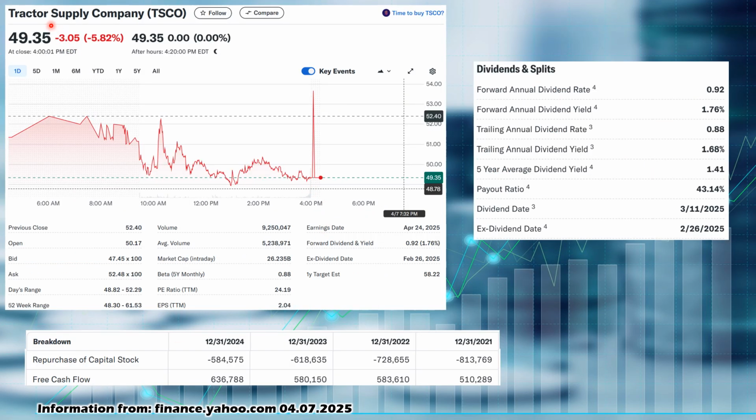We are talking about the Tractor Supply Company. The reason we are taking a look at them, down 5.82% on the day, and a lot of things are down right now. A lot of red in the market the last week, the last quarter really. So not surprising that this one's seeing a shot in the arm as well. We are talking about Tractor Supply Company, ticker TSCO, again out of the consumer discretionary sector.